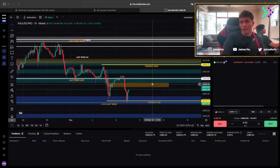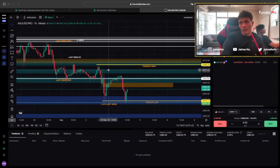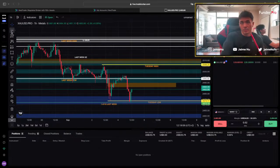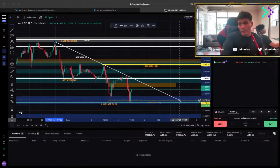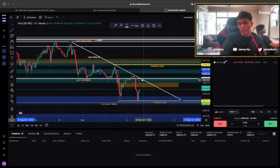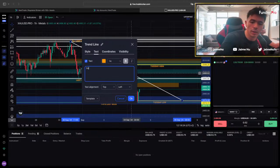All right, so we have our Tuesday high, Tuesday low, as well as Tuesday's Fibonacci zones. We could also potentially see a trend line, not the best one. It's actually quite a decent one, to be fair, over here. So that's a 1 hour trend.